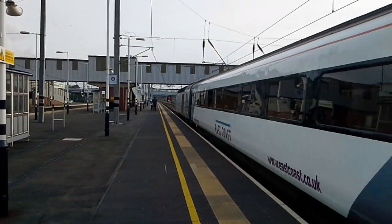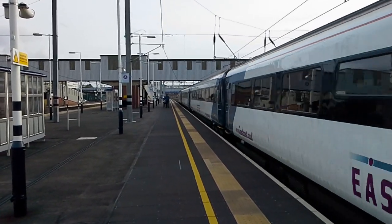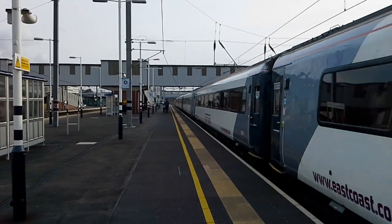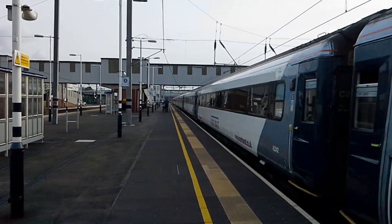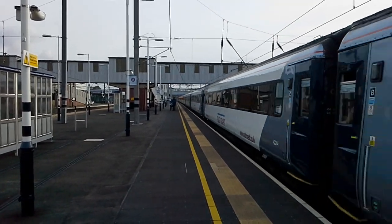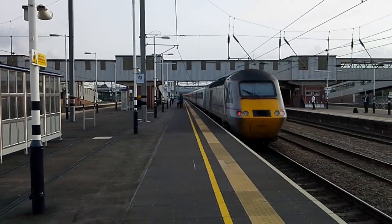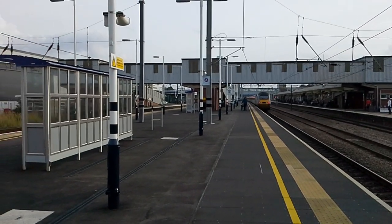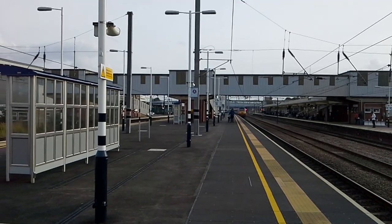Something weird's going on. I got away from the driver though, so thank you very much for that. But for whatever reason, I don't know. The Great Northern service departed a fair while ago, so that shouldn't really be causing much of a problem. That was 43305, but the driver just looked completely stumped. Oh, well, there you go. Bit of excitement for the afternoon.